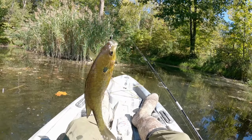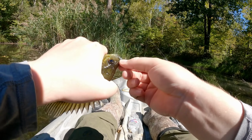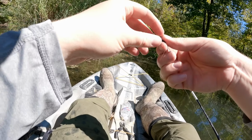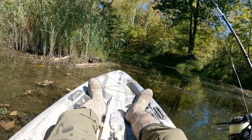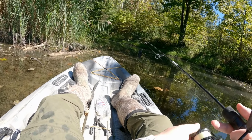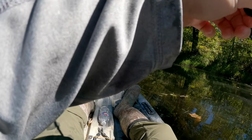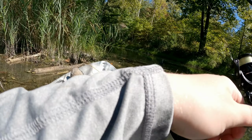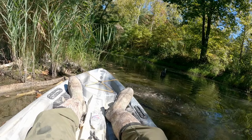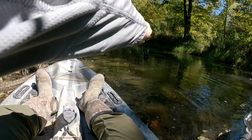Oh, hold on, buddy. All right. Another one. See, bud? Definitely hammered the shad fry right there. Oh, I made a bad cast and then this fish just came up and blew up on it. Little bass. That was pretty cool. I was trying to get it in because I made a bad cast and this fish was hungry.